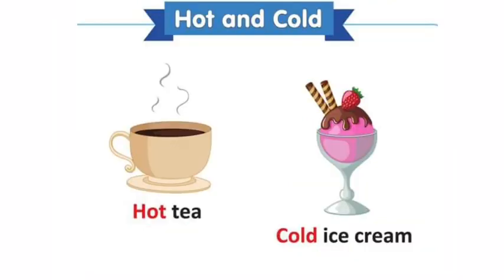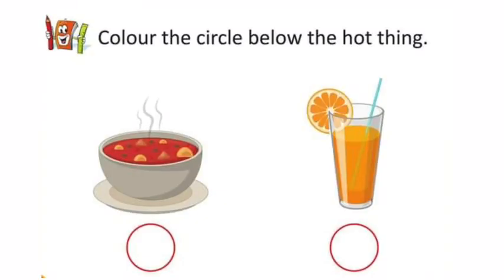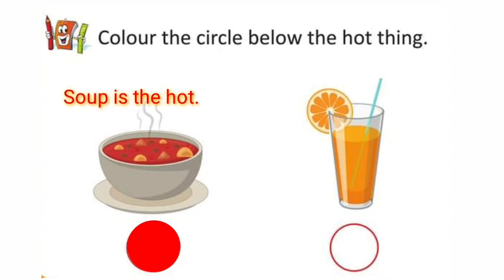Hot and cold, they are adjectives. Hot tea. Hot is describing the tea. Cold ice cream. Cold is describing the ice cream. Color the circle below the hot thing. Soap is the hot.